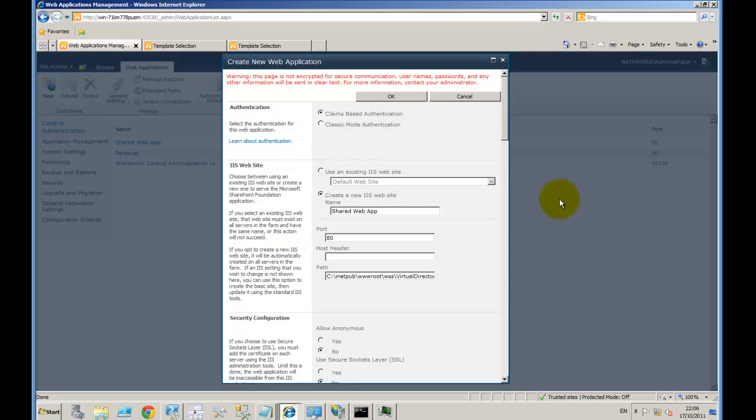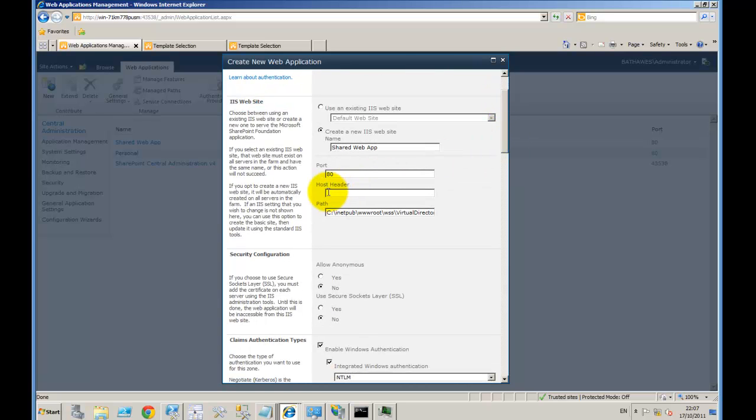So here we are within Central Administration. I thought I'd just very quickly show you the options that are relevant on the web application creation screen. It's worth noting that there isn't really a host-named site collection mode as such when you're creating a web app. That's really just a logical concept, but there are a couple of options here that are very relevant. The first of which is the host header.